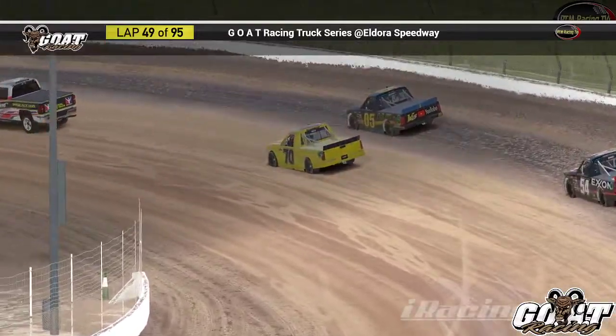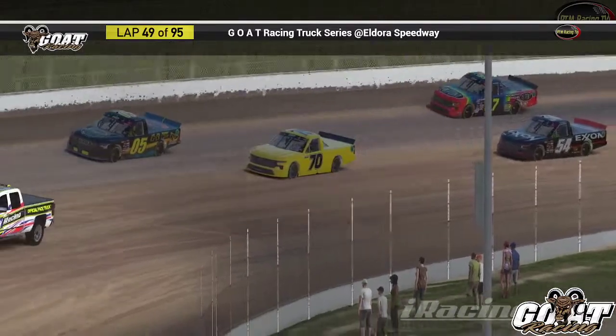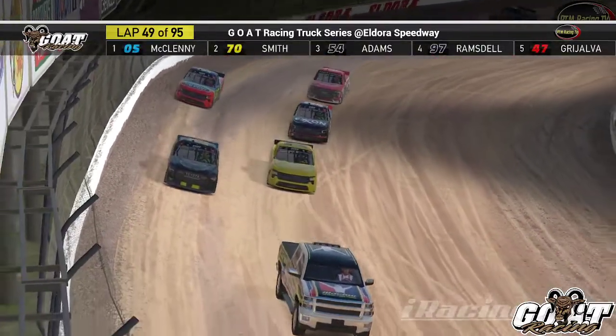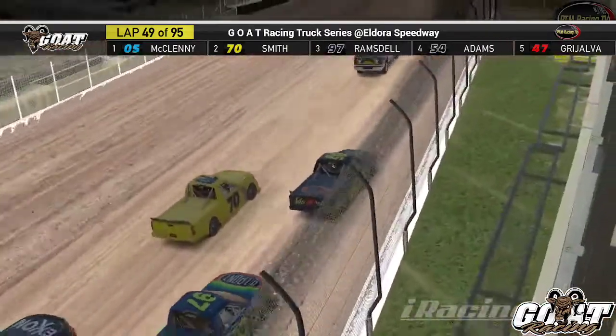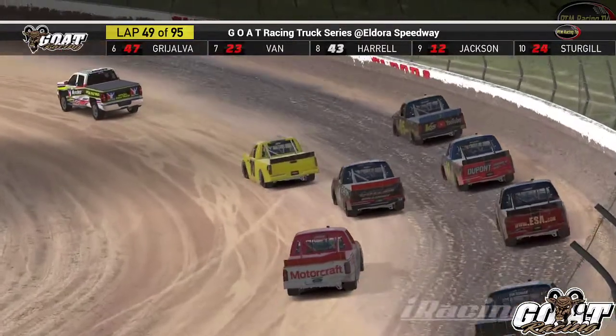So now, time has come. Yellow flag high in the air, initiating the one-to-go marker. Smith is going to be stuck on the bottom. McClenny is going to go back to the top side. This is exactly where he wants to be off the start. There's a slight bit of damage on the 70. Seems to be all clean on the McClenny.